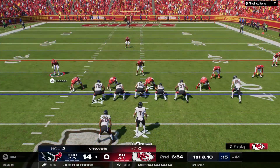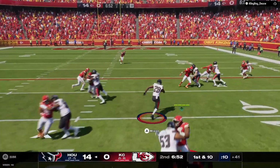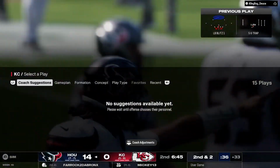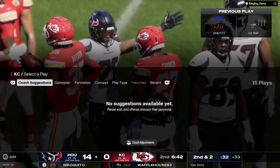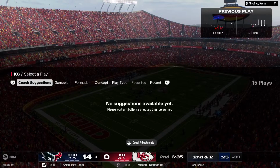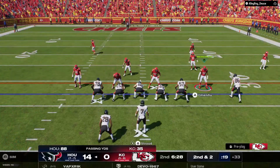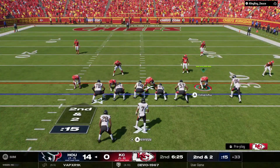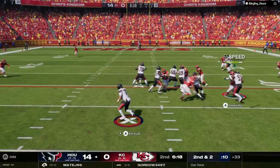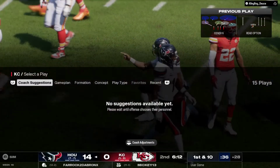Here we go. They'll run out of the gun with Mixon. And a nice run there on 1st down, getting 8, setting up 2nd and 2. Stroud going to tuck this one on the zone read, and he will keep the drive moving. Gets the 1st down. Nice gain of 5.